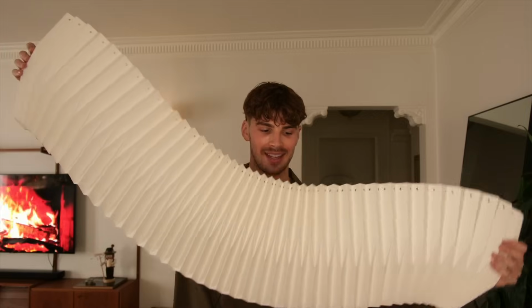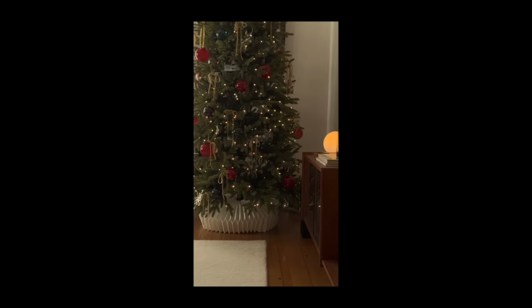This is how it expands, and basically you would just wrap this around your tree, and I really do like the way that it looks. However, it just read a little small on my tree. Figured that I would save this and use it for either a secondary tree or maybe use it next year. I'm gonna put footage on screen of what this looked like on my tree so you can check it out.